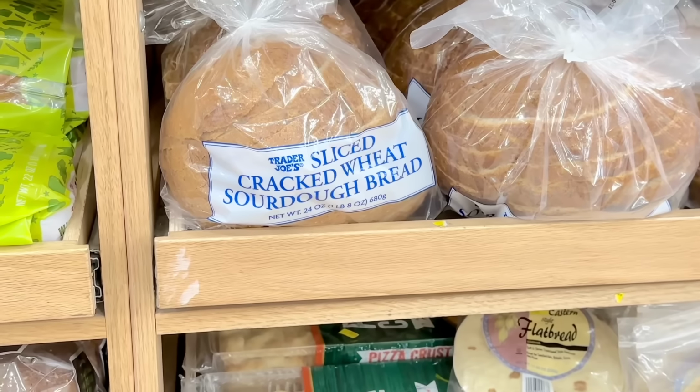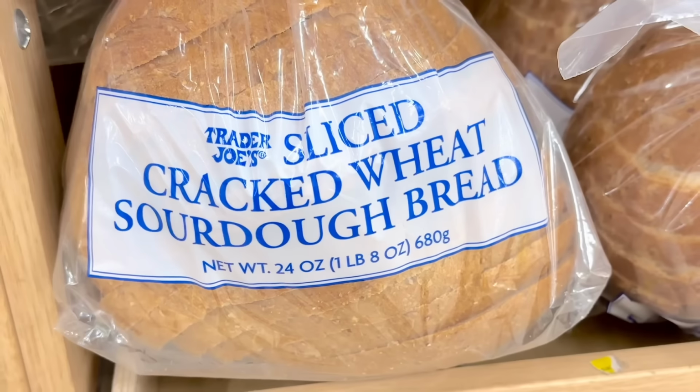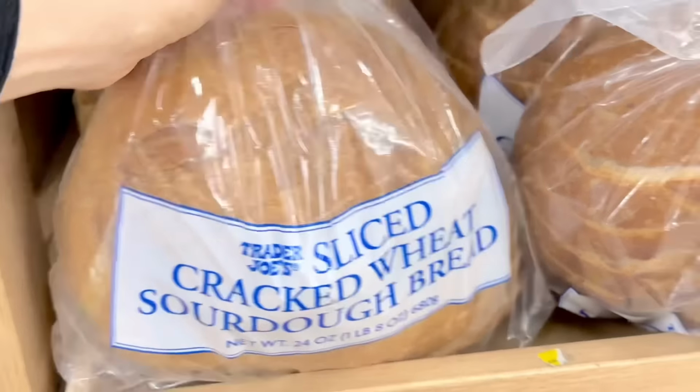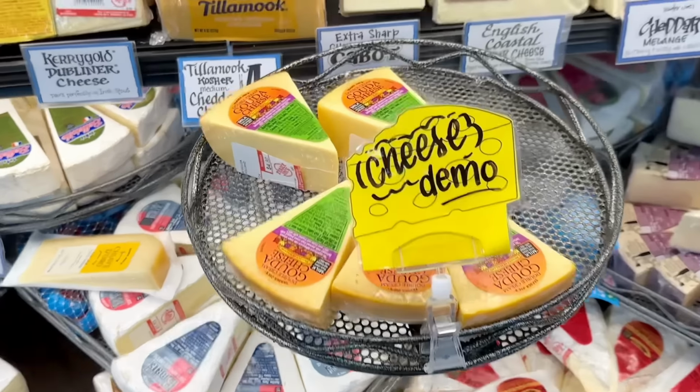And the sliced cracked wheat sourdough bread, I used to get this all the time, and I swear over the years it changed the recipe because it doesn't taste as good as it used to, but it's still good, and it's $3.49 a bag.